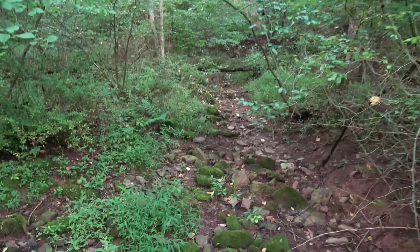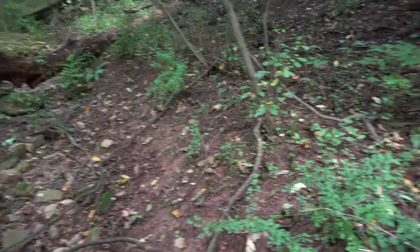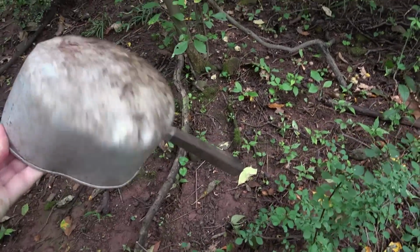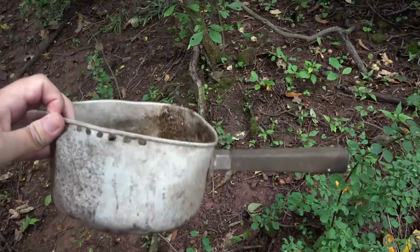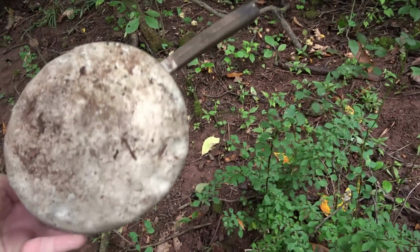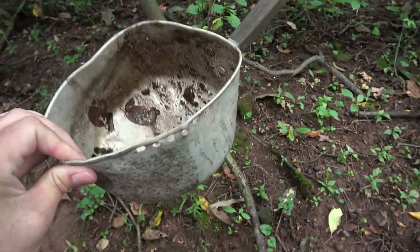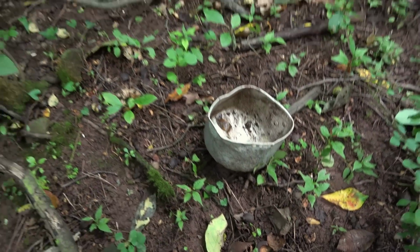Looks like an old stream bed. Well, one old item back here. Not sure how old it would be. It's like an old pot of some sort. Definitely seen better days. But hey, it still holds water. So there's no holes in it. You could reuse that if you needed to, I guess. Looks like someone beat on it a little bit. Put that there for now.